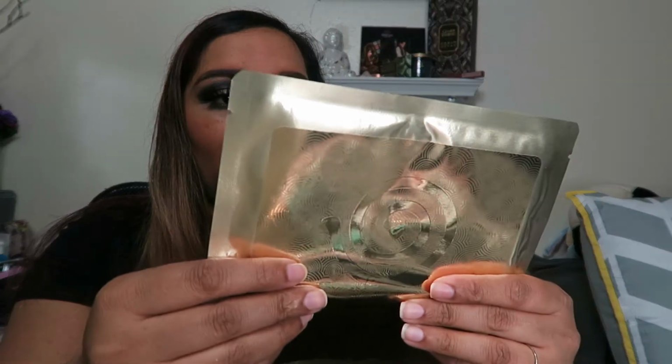Second item, let's go off the pamphlet. There's an Intense Care mask. I'm guessing this is a full size. Oh yeah, full-size mask. It looks like a Korean facial mask: Intense Care 24 Gold Snail Hydro Gel Mask. Oh wow, this is exciting.